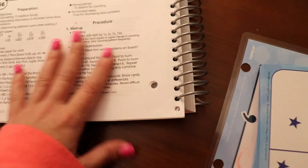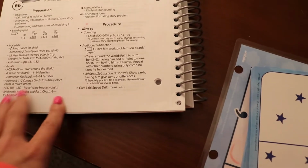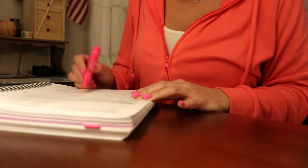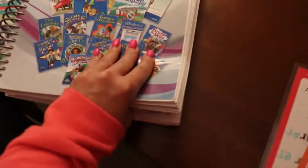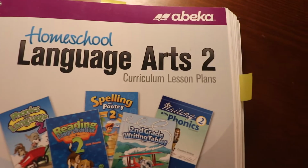So now I'm just going to sit down. I like to go through this with a highlighter and just make sure that I know exactly what we're doing so that I'm not blindsided in the middle of a lesson with him. Okay, now that I have all of his math set out for the day and his lesson, now we're going to dive into the language arts.